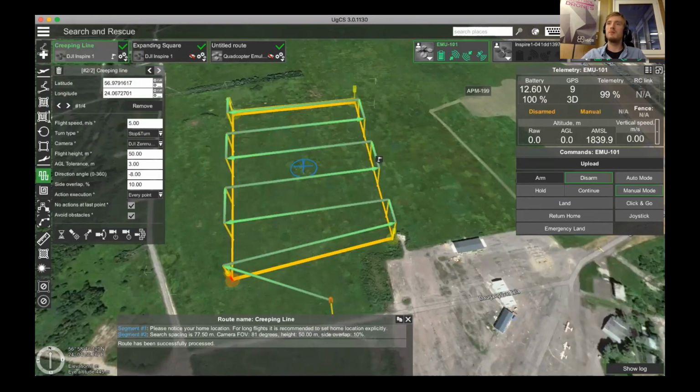Okay, I think we answered most of the questions that we have here in the Q&A. So maybe before we end everything, Tom, maybe you can tell a bit about your vision of the future of drone applications in search and rescue, and how you think the industry is going to develop?